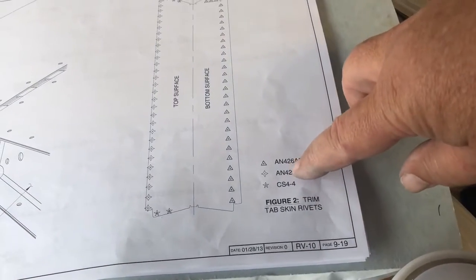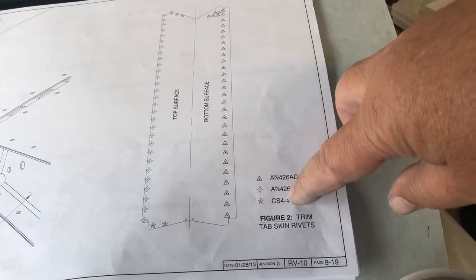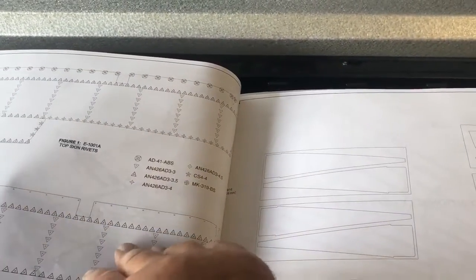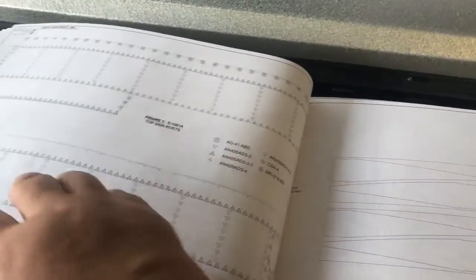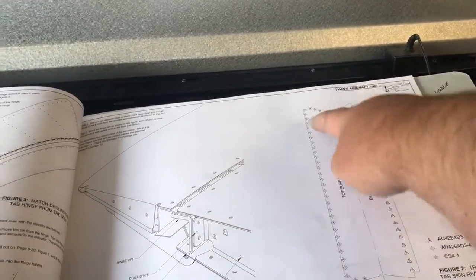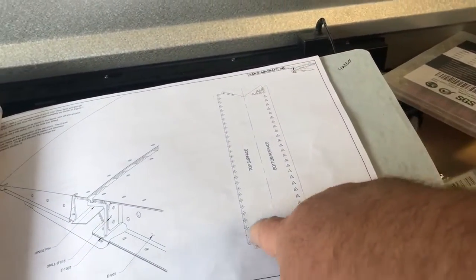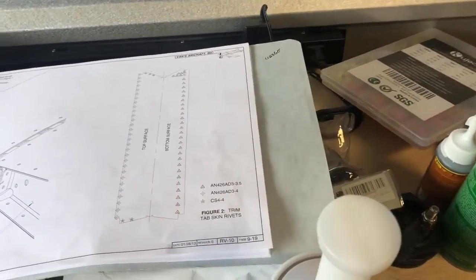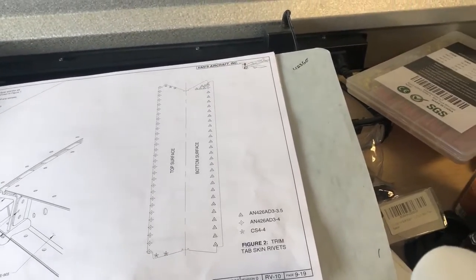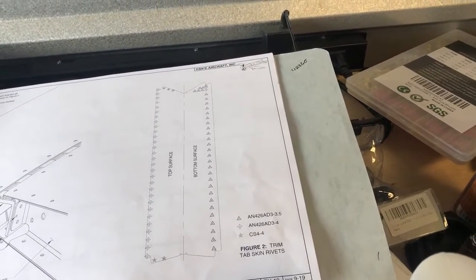If it is a 426, that's a countersunk. A 470, and actually these are all 426s, but a 470 is a universal, so those don't get countersunk. So wherever you see a 426, you know that these have to be countersunk. You also know, or you will learn, that the surface underneath them either needs to be countersunk or needs to be dimpled as well.